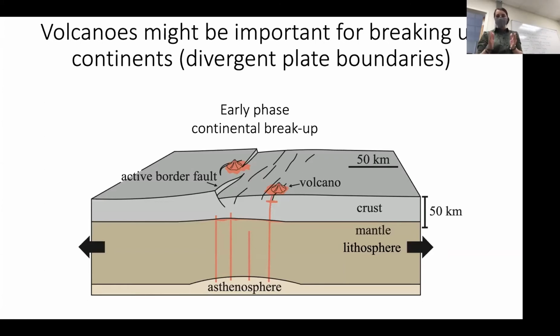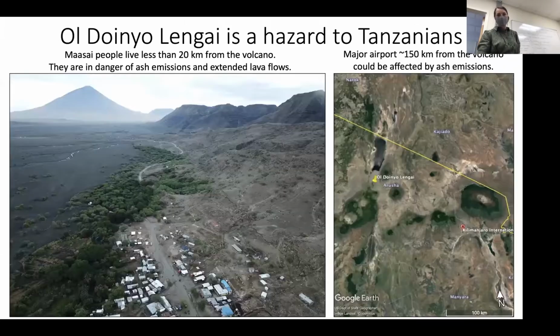Is that volcano right next to the fault? Is it causing the fault to break and slip more? That's a really interesting question that we're trying to answer. We're also interested in this volcano because volcanoes are hazards. They produce lots of ash and lava and pyroclastic surges. Like, they're very dangerous to people.